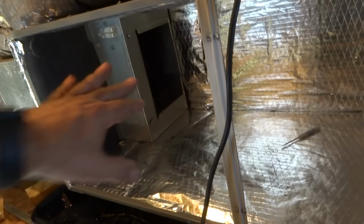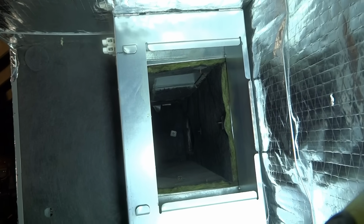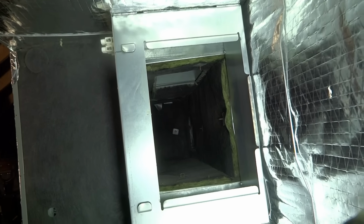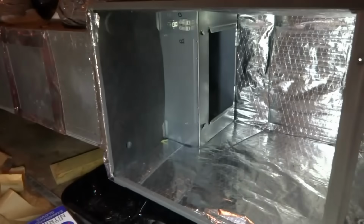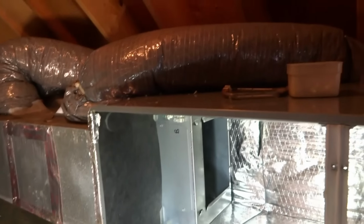All tied in. I gotta slide in the coil and slide in the fan. Fan's basically the same size as that other plenum. This air handler is wider than the original one by like 3.5 inches. The other one was what, 14? This is a 17.5. So I had to do some work, but it will work.